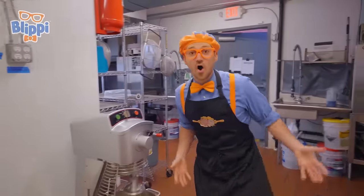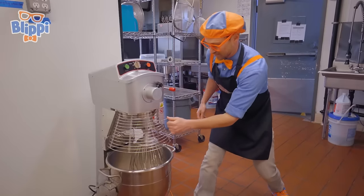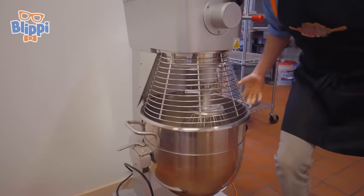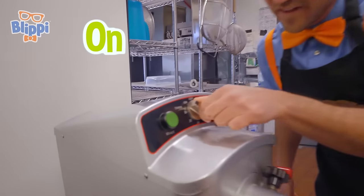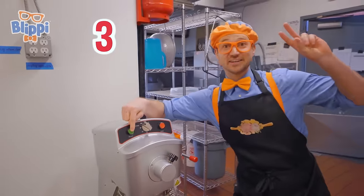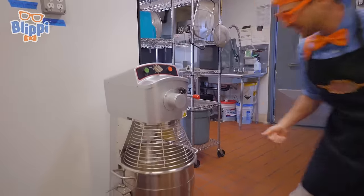All right, now that all the ingredients are in there, we need to make sure that the cover is closed. We need to raise up the bowl. There we go. And now we need to turn this to the on position. There we go. And we'll push the green start button in. 3, 2, 1. Yeah! Look at it mix!